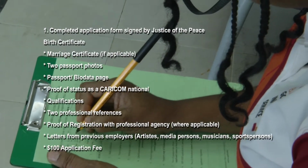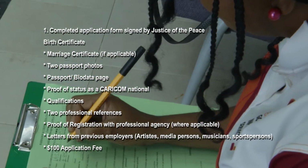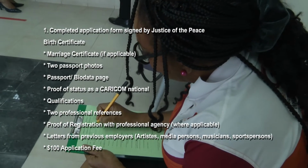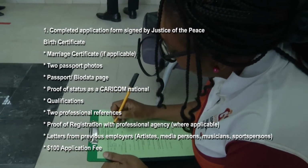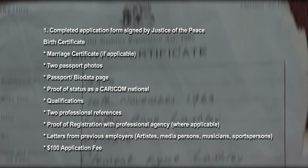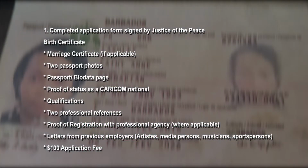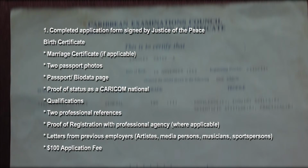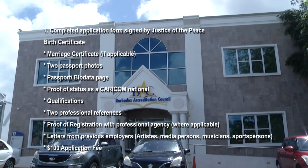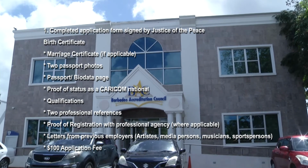You will need a number of documents. The general documents required by all applicants are the completed application form, which must be signed and stamped by a Justice of the Peace as assigned by the Government of Barbados or a notary public. They are also required to submit in original form their birth certificate, proof of status as a CARICOM national, their qualifications, 2 passport size photos, their passport, the 2 professional references, and the application fee of $100.